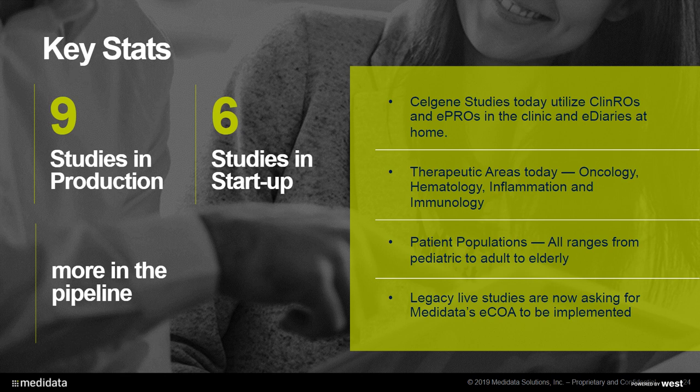So far, to date, we have 9 studies in production. We have 6 studies in startup, and there are more coming behind these. We do use ClinRo and ePro in the clinic, as well as eDiaries that are at home by the patients. We are across some therapeutic areas, oncology and hematology, as well as inflammation and immunology. Our patient populations range from pediatric to adult to elderly, so across the board.